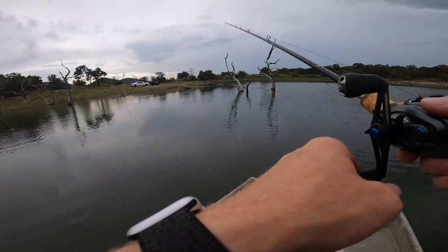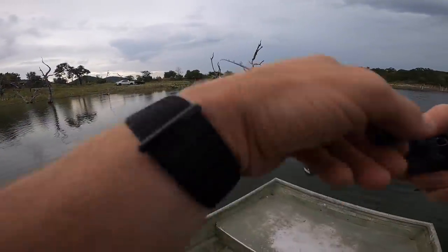I'm getting a lot of hits, but it's just little fish. Like I've got hits right now. There's little fish all over this spot, which means there's big ones coming around, cruising and eating.